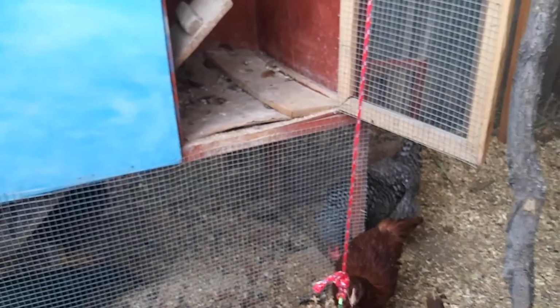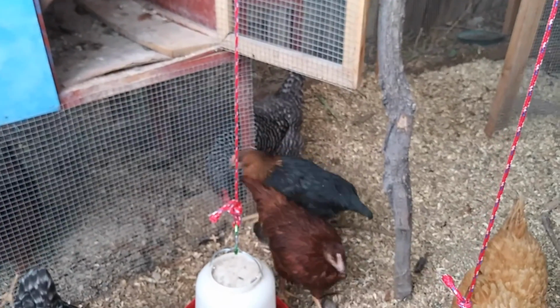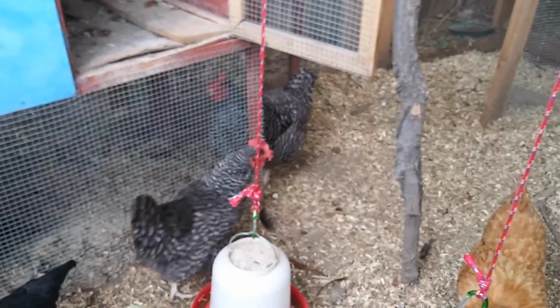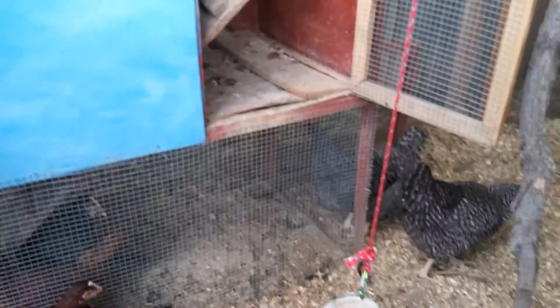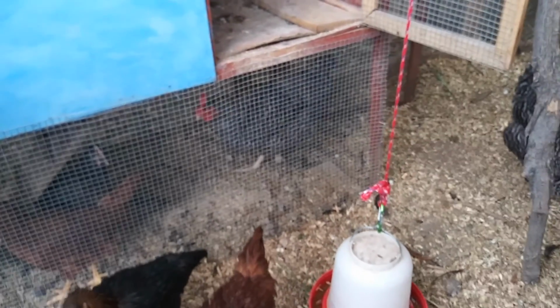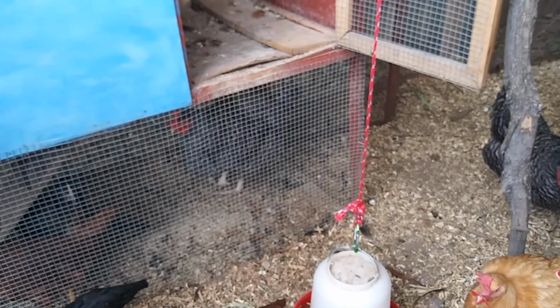See, this is what I'm talking about. Little pecking order put in place, get out of my way type attitude. All they're trying to do is leave. We have it open so they can come and go, somewhere where they still feel safe, because she's chasing them in there.